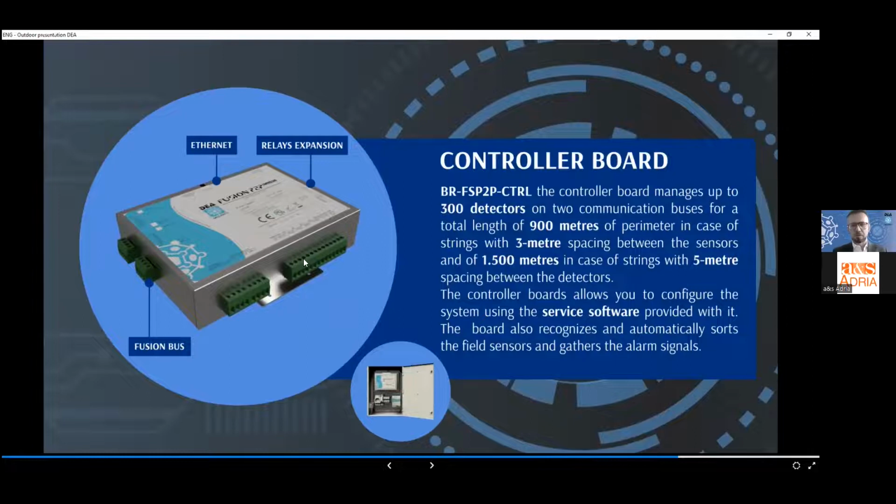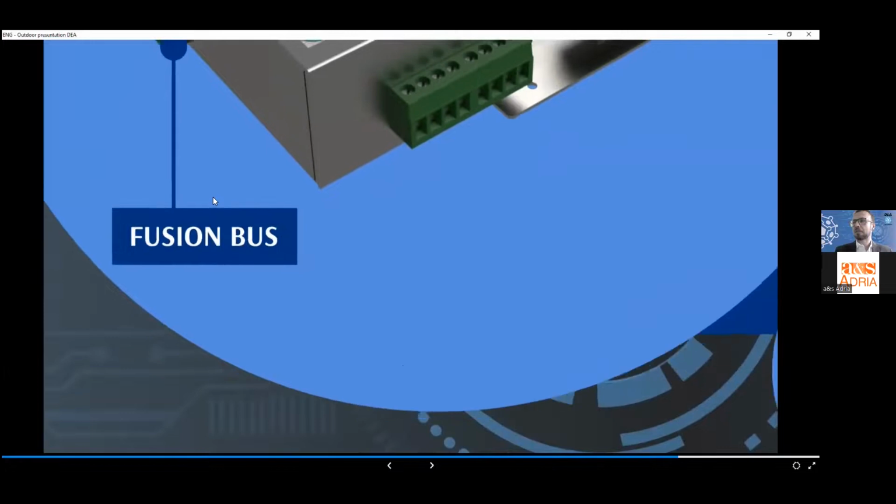Let's talk about the controllers, because the intelligence of our system is not only in the active sensors. I forgot to mention that our sensors are totally active, but as well the controllers are able to control, like we said before, up to 300 sensors on two communication buses. We may have told before 900 meters or 1,500 meters of line. And the controller is based on an Ethernet line input, the possibility to have relay expansions, and our two different buses that are working on the system itself.